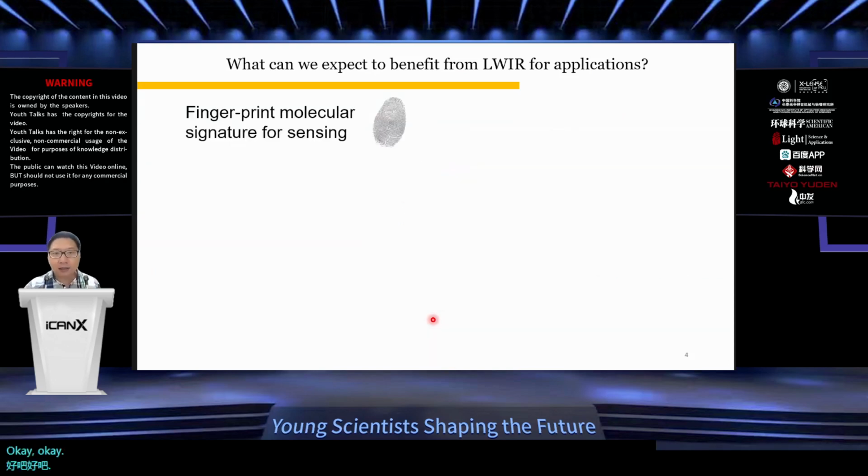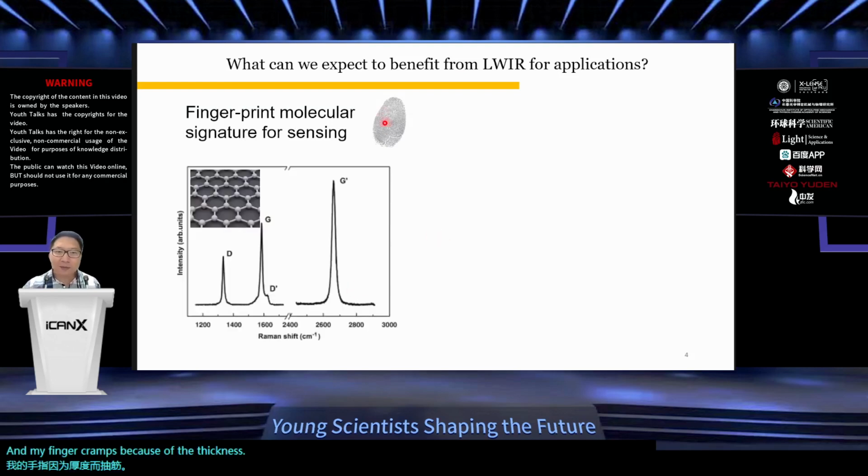Are there any other benefits? Long wave infrared provides a fingerprint molecular signature for sensing applications. Why do I say it provides a molecular signature? Let's take graphene as an example. We need Raman spectroscopy to characterize graphene. We shoot the graphene using a 532 nm green laser. Still, we need to collect the characteristic emission, the D peak, G peak, and G' peak, in the long wave infrared spectrum due to inelastic Raman scattering.